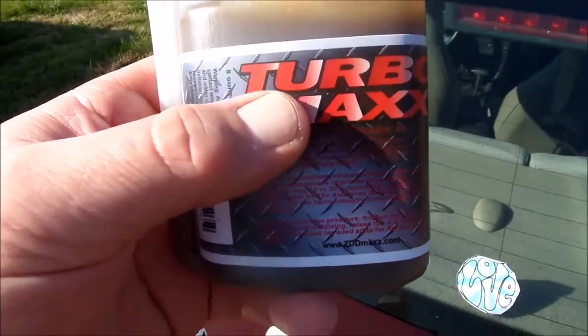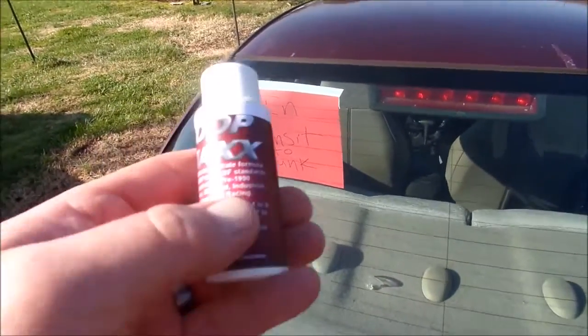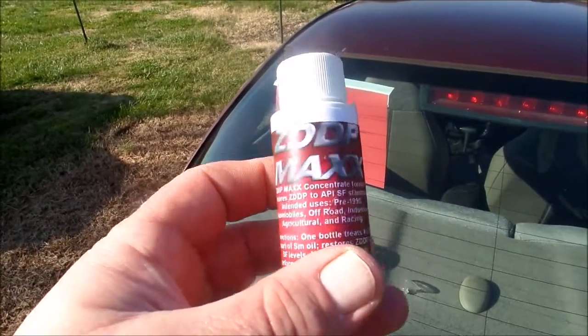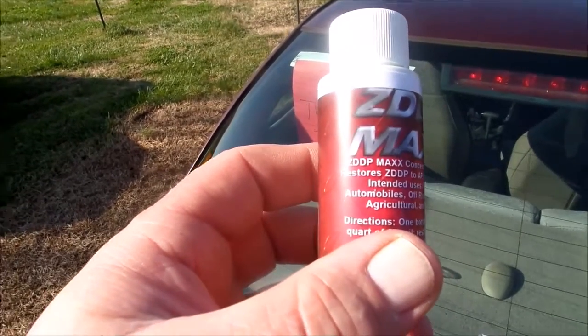2001 Chevy Saturn. We used that in the engine oil. Then we put 2 bottles of this Turbo Maxx in the automatic transmission because it's not going to have any water, and we needed some extra protection in there.